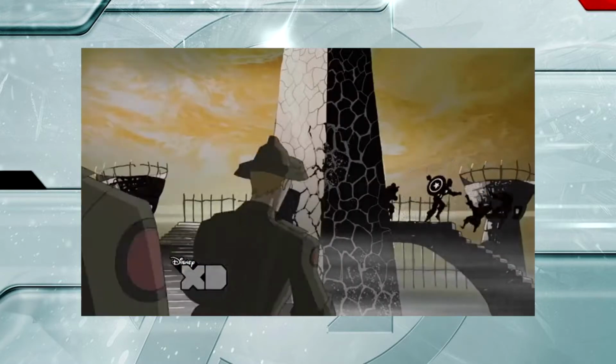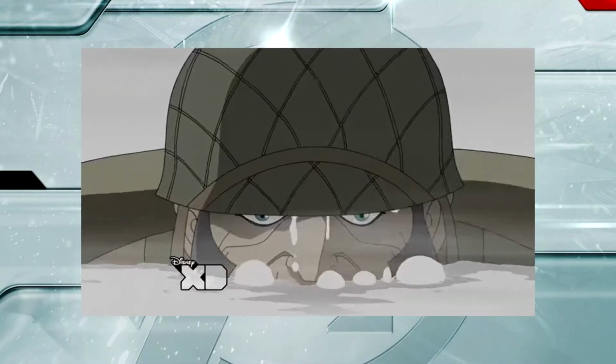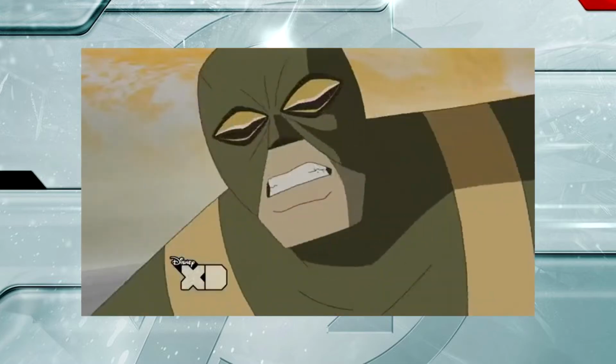I know the Howling Commandos all were SHIELD agents turned soldiers, and we get to see all of them represented here. Izzy Cohen, Rebel Ralston, Gabe Jones, all of them are here. And even Wolverine gets to make his very first appearance in the show as one of the Howling Commandos in a very, very blink and you'll miss it sort of situation. Pinky Pinkerton, though, I don't know, guys.